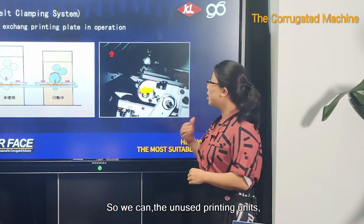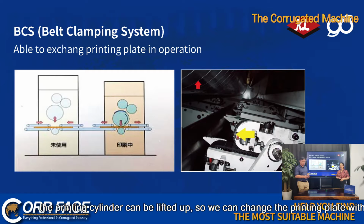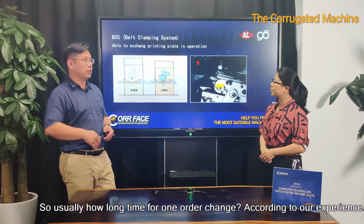The unused printing units can be lifted up, so we can change the printing plate without stopping the machine. This is the biggest advantage of the fixed type machine. So usually, how long does one order change take?